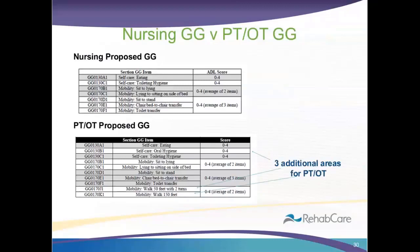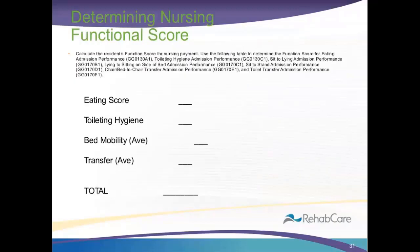So on this slide, I just showed you the difference between the scoring. There are 3 additional areas for PT and OT GG versus nursing. 2 of those items specifically are the ambulation areas. And then in addition, there is an oral hygiene area that was added in determining the GG functional score. So again, here we go. We're just going to add those scores up and get a total.